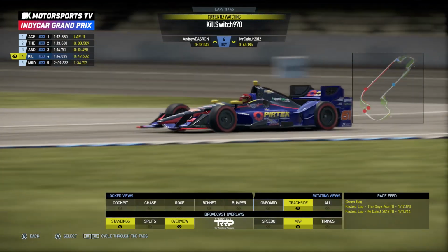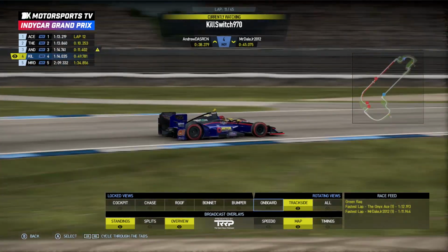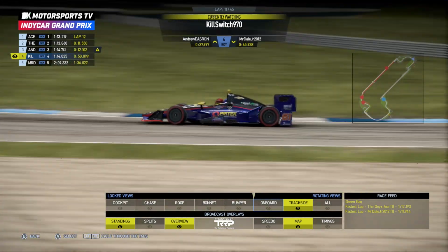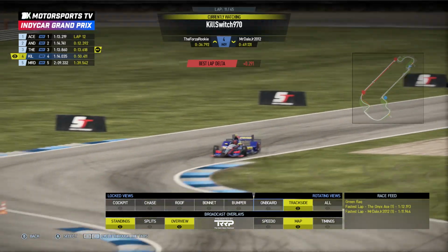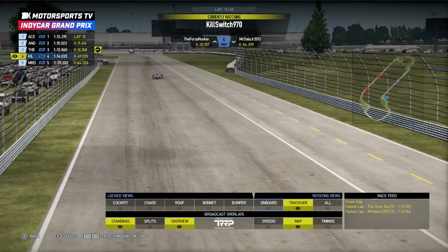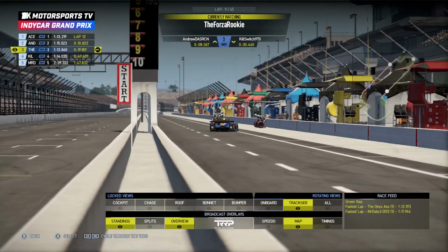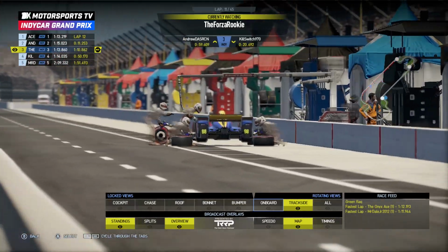That's going to be really good for him because he doesn't have to worry about anybody behind him or anybody ahead. He can just focus on himself. Pitting early, maybe that's going to help him. Pitting away from all the other cars, giving him some of that clean track just to focus and hit fast laps after fast laps. And as we predicted, the Forza Rookie into the pits for a pit stop.